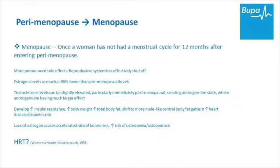So HRT, as the name suggests, is essentially the synthetic replacement of the female reproductive hormones. Much of the controversy surrounding HRT goes back to the Women's Health Initiative study, which began in '93 and looked at various interventions on postmenopausal health. The hormone therapy trials using both combined and estrogen-only treatment were both stopped early due to more harm than benefit being seen, particularly with regards to an increase in risk of breast cancer and stroke.